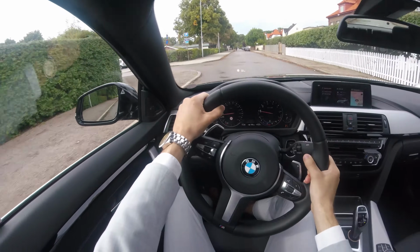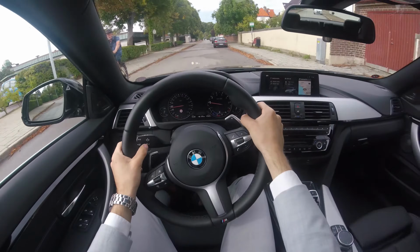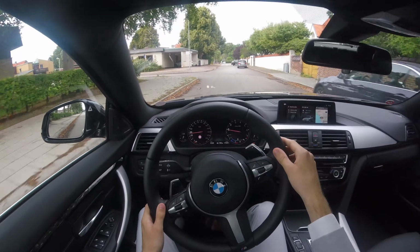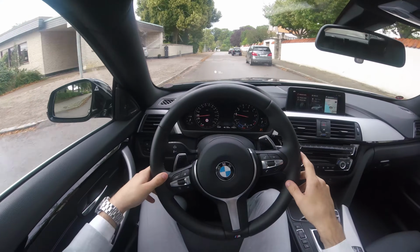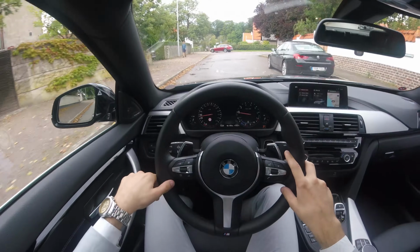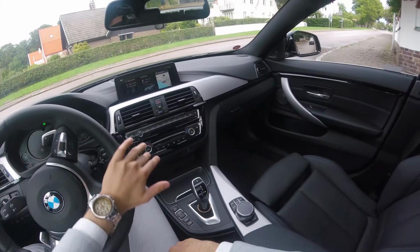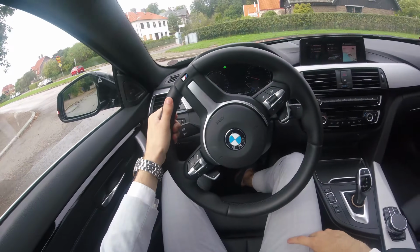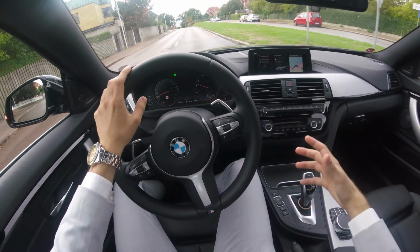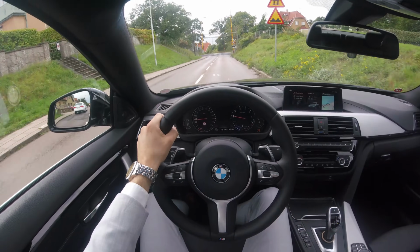It's very quiet. It's very comfortable. Right now I'm in comfort mode, and the suspension is very soft, the steering is very soft, and everything is very quiet. The engine barely revs, it's always under 2000 RPMs, which is great for just cruising around and doing business and looking at ladies, doing everything you need to do. It's a really enjoyable drive.